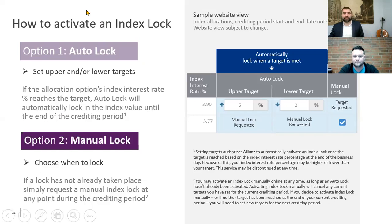This is kind of a big deal in the annuity space. It's newer. They've only had this for about a year. Allianz is the only one that has it. This works for their life and index universal life policies as well. And there have been people locking in 11, 12, 13% interest rates because of some of the volatility that we had going on.